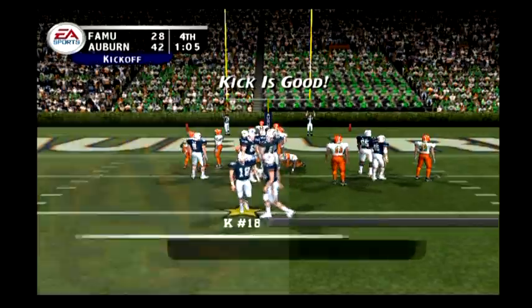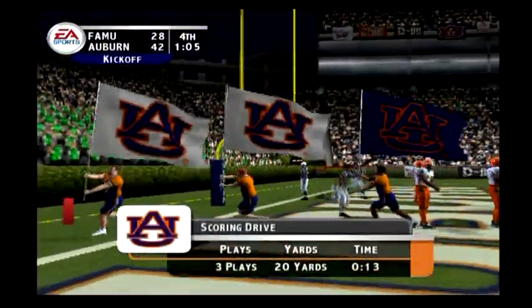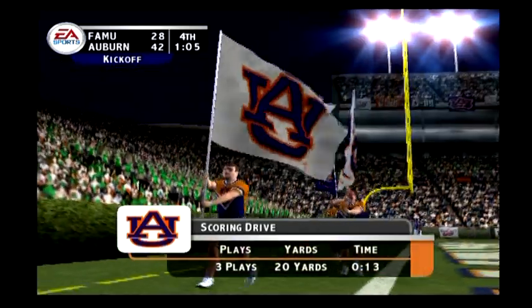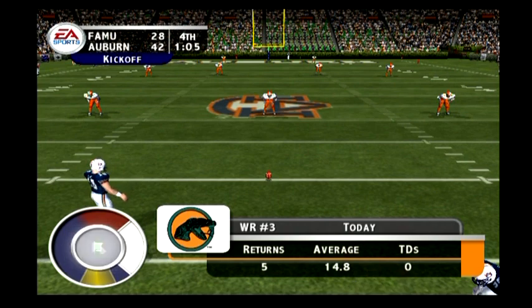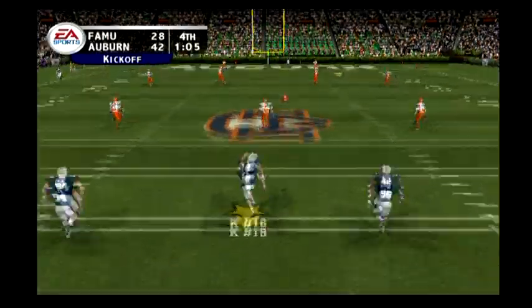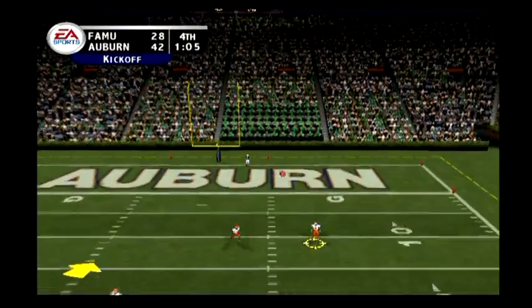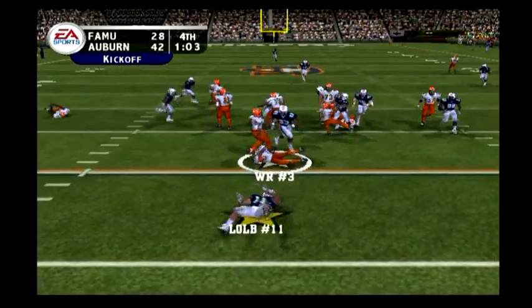And he hits the PAT. So with just over a minute to go here in the fourth quarter, our score, Auburn 42, Florida A&M 28. Number 18 looks ready to kick this one off. Number 24 and number 3 set to return. Here's the kick. Number 3 fields it at the 11.